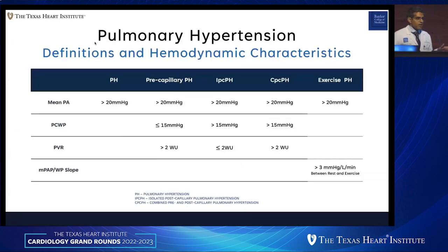So getting to the definition, the European Society recently updated the definition, and I think this is really interesting, the amount of work that went into this, as well as the use of databases. Prior to this, in 2013, the definition of pulmonary hypertension was a mean PA pressure of 25 or greater. This was reduced to a mean PA pressure of 20 millimeters of mercury. And this applies for all different categories of pulmonary hypertension.